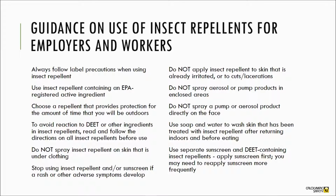The following guidance has been issued on the use of insect repellents. Always follow label precautions when using insect repellent. Use insect repellent containing an EPA-registered active ingredient. Choose a repellent that provides protection for the amount of time that you will be outdoors. To avoid a reaction to DEET or other ingredients in insect repellents, read and follow the directions on all insect repellents before use. Do not spray insect repellent on skin that is under clothing.